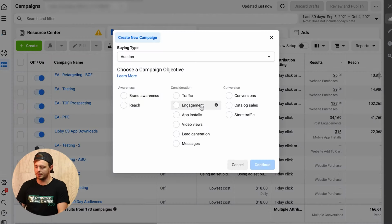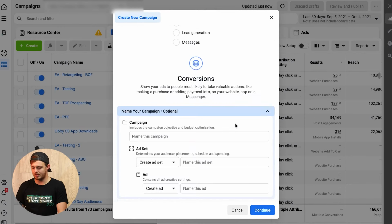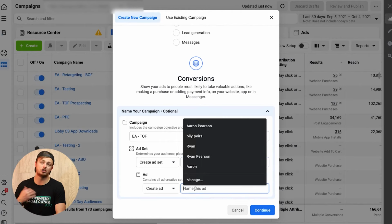So go ahead and click create. We always go for conversions. This is your top of the funnel. So we always put here EA, top of the funnel. That is our strategy. We are going to a broad audience. We will also go to a 10% lookalike. If you have that, we do a 10% lookalike of the lifetime value of our audience.